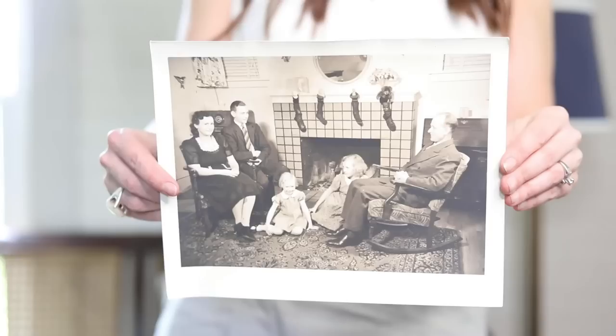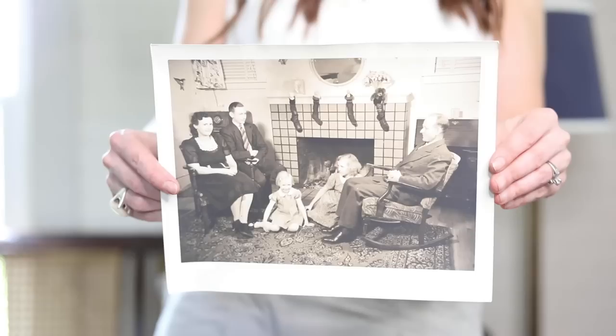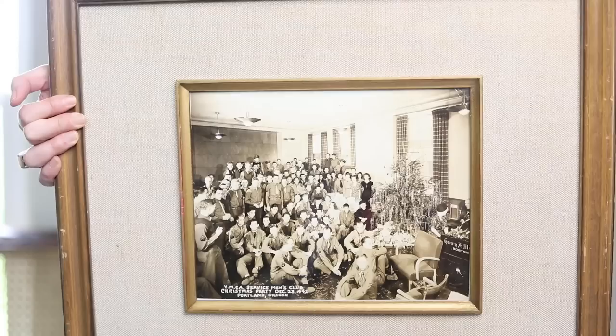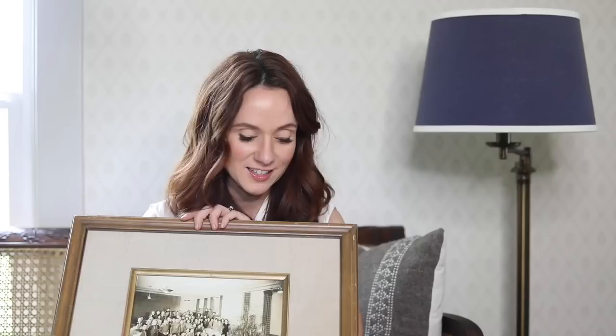More family photos. This is my dad's side, and I love that they're just all sitting around. It's at Christmas. I wanted to frame it, and if I don't use it on the gallery wall, I would really like it in my Christmas decorations. Another Christmas photo, this is on my mom's side. This was when my grandfather was in the military. This is World War II, and he and the other soldiers are celebrating Christmas in Portland, Oregon. So this is special. Again, if I don't use this in the gallery wall, I think it will make a great Christmas decoration to have.